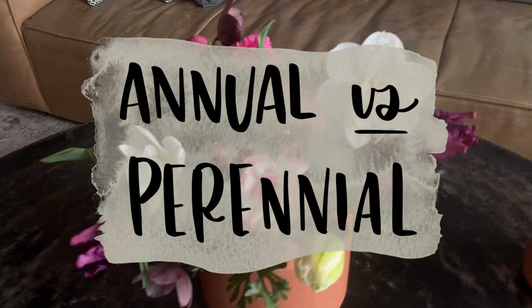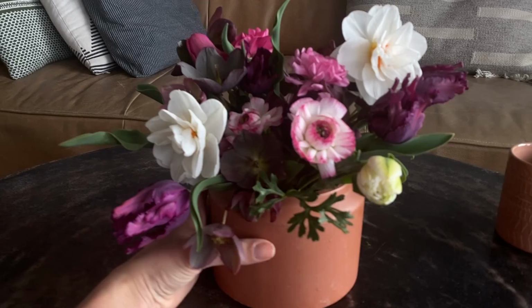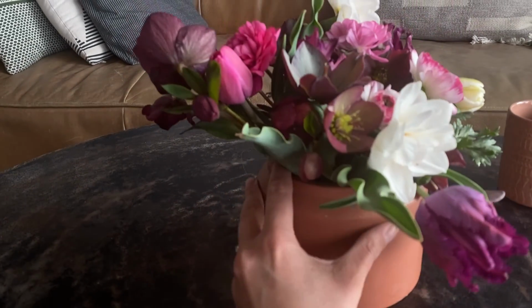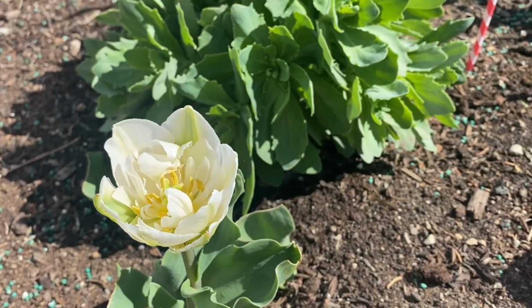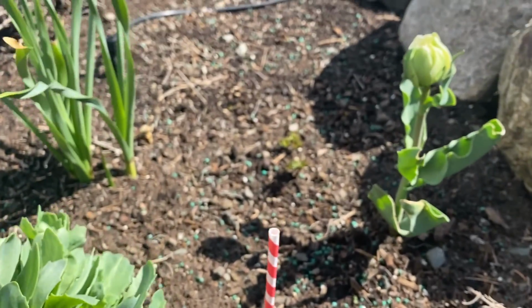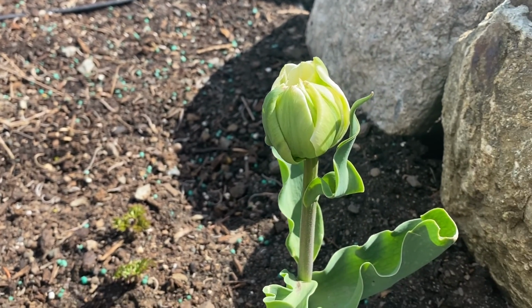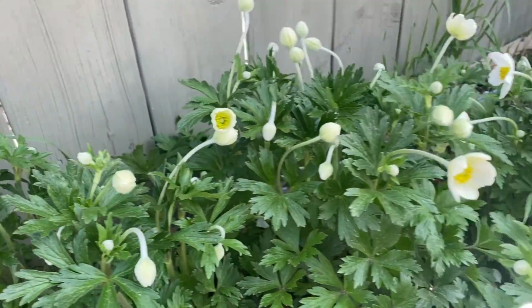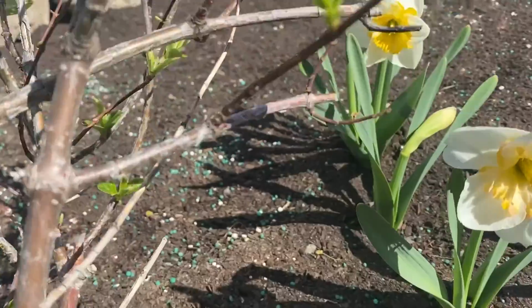So the second thing that I wanted to point out is the difference between perennials and annuals. I used to only plant perennials. Perennials means that they'll come back year after year, at least for a few years. So some perennial cut flowers are daffodils, coneflowers, tulips, peonies, Japanese anemones, sedum, bee balm, some asters, phlox, rudbeckia, hellebores, and I'm sure that there's more.